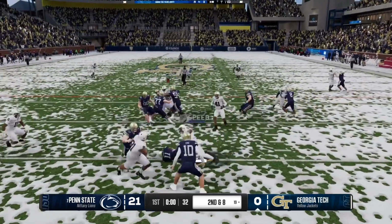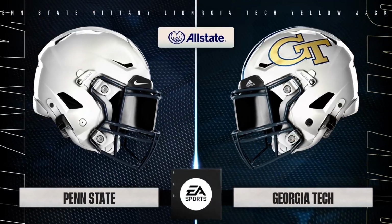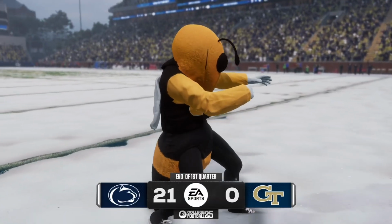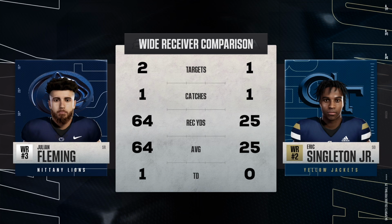From the gun, to give, looking for room. They'll knock him down behind the line, and that's how we'll end this quarter. We're through one period, and these receivers are showing out big time. Take a look at the stats.